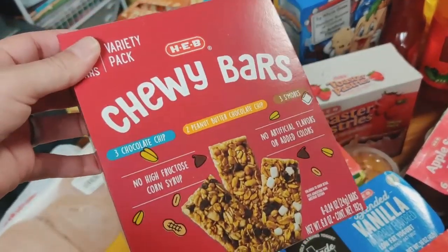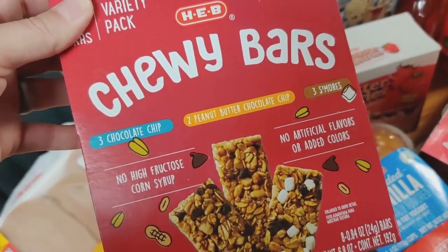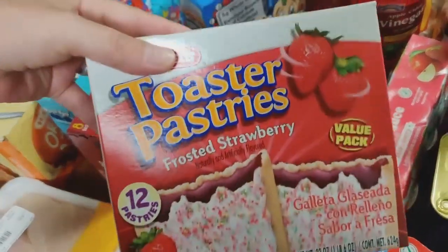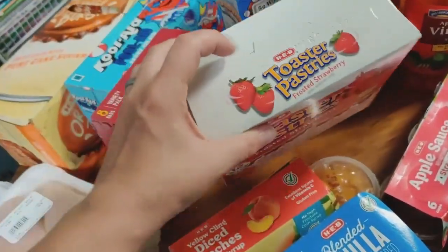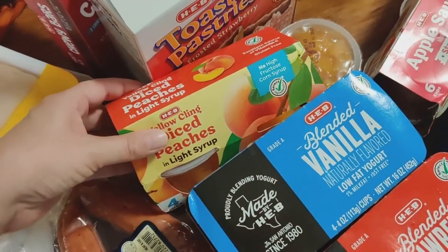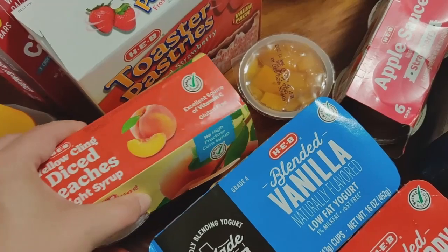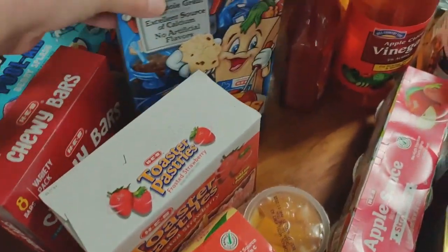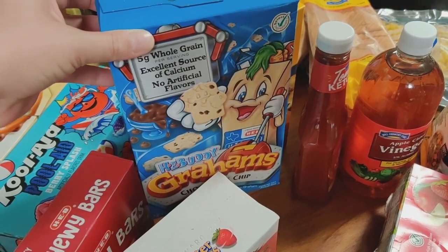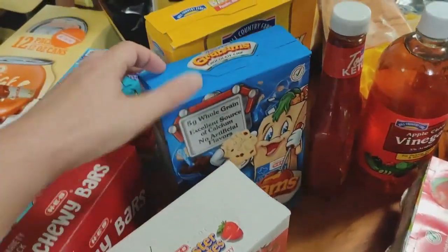And we got some more granola bars because our basket was finally running low. I haven't bought these in a while. I just got the mixed box. They picked out some strawberry Pop-Tarts. Daddy's favorite. We got some peach fruit cups that fell out while they were going on the belt. Some chocolate chip graham crackers. I was going to say Teddy Grahams, Buddy Grahams.